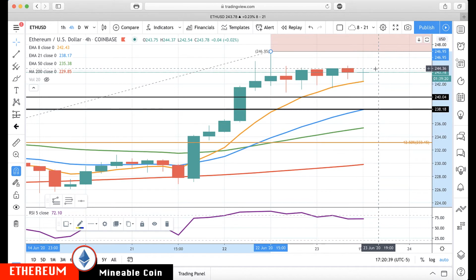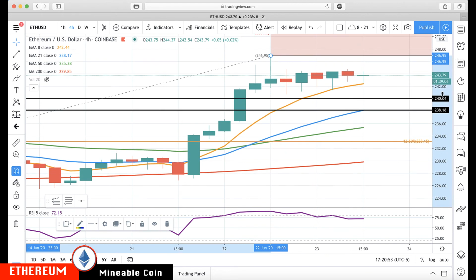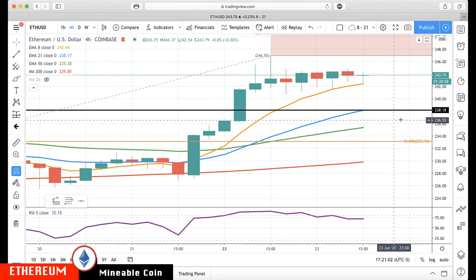Resistance above 244.36. If we get a close above there, we'll start watching for a retest of these upper levels. 250.60, and then major cluster 253.20 to 254.24. That's the next key area. If we did drop below it, major support now coming in at 238.